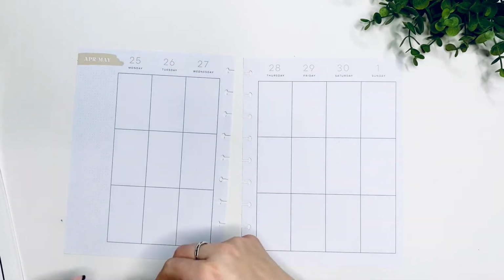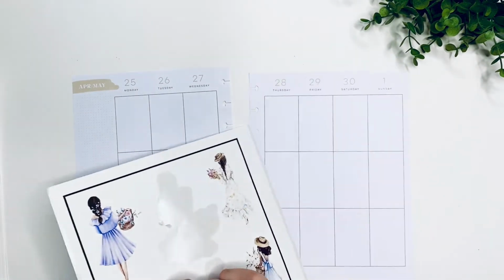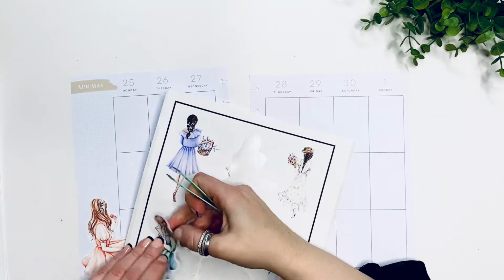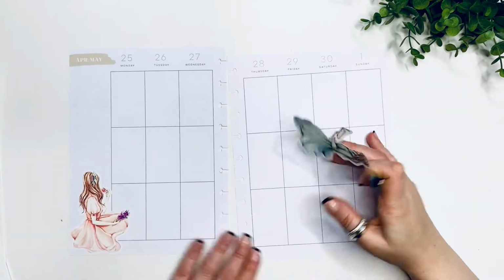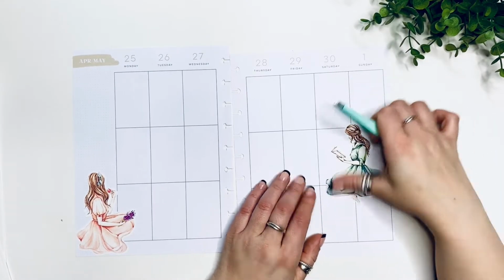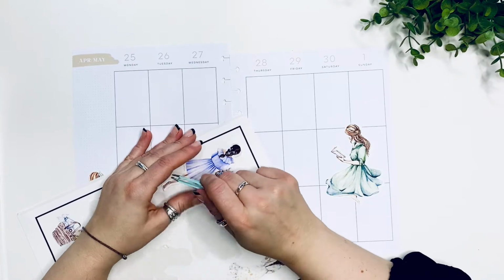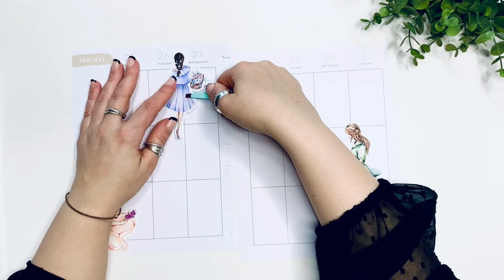That spread really turned out lovely in the other one, and I wanted the same vibe in my journal as I am pretty much in love with the other one. So I'm adding a few girls that are reading and just kind of sitting down and relaxing. So I'm slowly taking them off of my pages and adding them right here. Yep, that is awesome. And then I'm gonna go ahead and add this lovely girl as well.